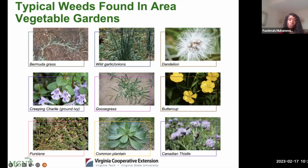I know there are other folks from across the nation on this call, so some of these weeds may be common in your area also. It's important as you look at the weeds in your garden that you learn the life cycle of the weeds and identify the weeds. I once or twice have pulled a plant because I thought it was a weed.